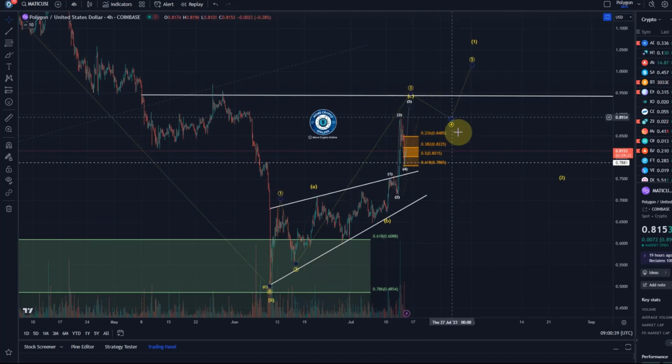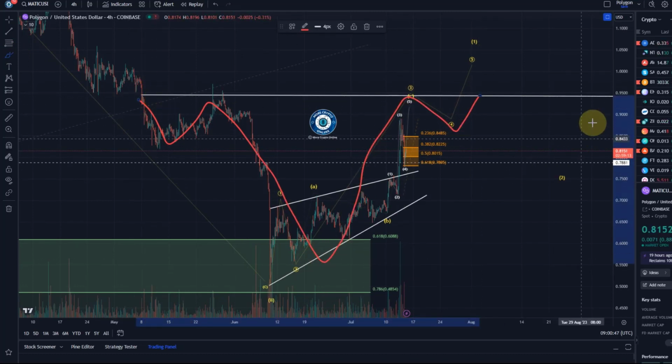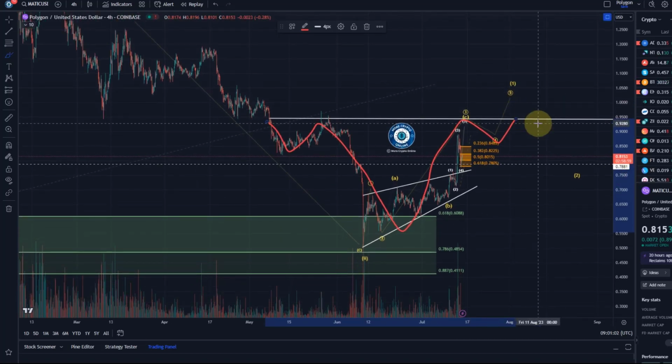Now, this could still turn into an inverse head and shoulders, as you can see on this chart. And the neckline, a very clear resistance level that we have in front of us, is the 94 cent level. It's not 94, 95. It's a bit of a dynamic range here, but sort of around 94 approximately. And a sustained break above that level could be quite a catalyst for a rapid move to the upside. And I would say pretty much into this region here, around $1.15.